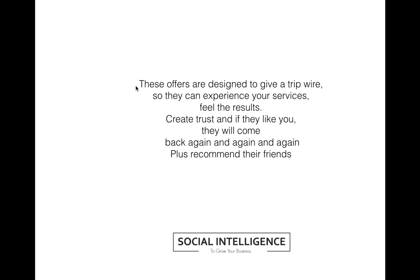These offers are designed to give it, I call it a tripwire. Okay, so they can experience your services, see the results, create trust, and if they like you, they'll come back again and again and again, plus recommend friends. It's a bit like what we just said. It's about $5,000 worth over a long. Well, I'll tell you what.